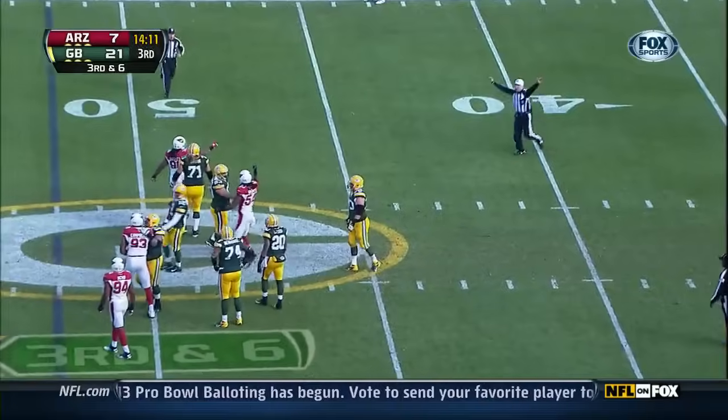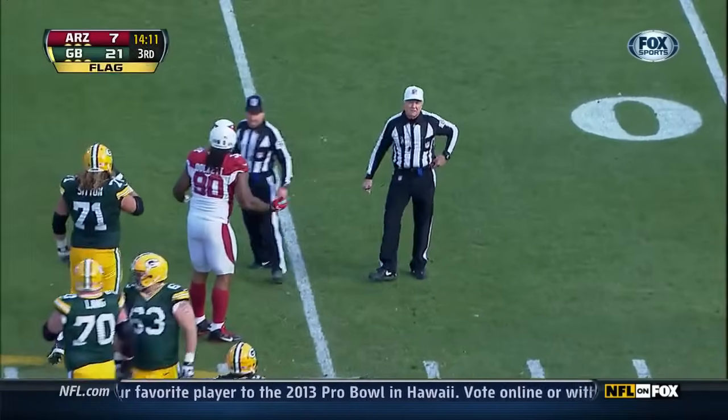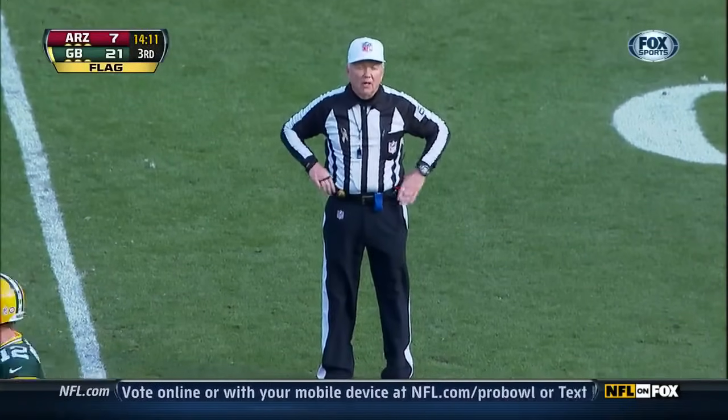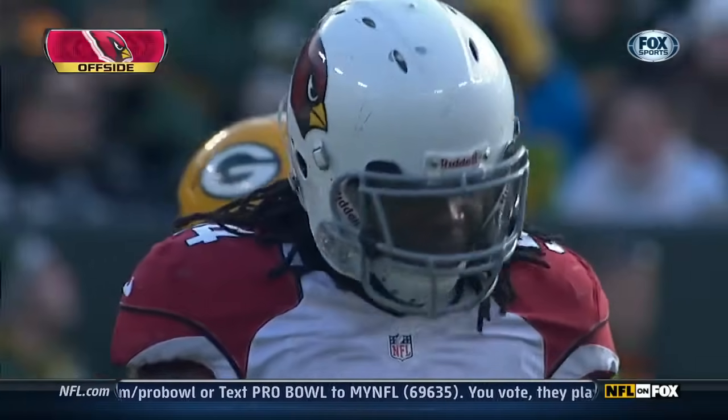Run across was Quentin Groves. Was he drawn off? Nope. Neutral zone infraction, number 54. Defense unabated to the quarterback. 5-yard penalty, still third down.